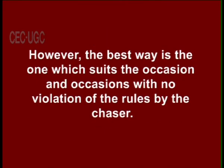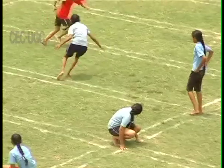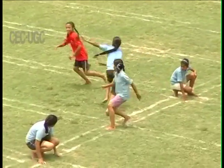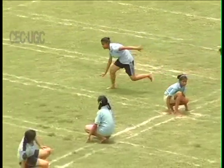However, the best way is the one which suits the occasion, with no violation of the rules by the chaser. The chaser can hand over his mission to his teammates, other chasers, by giving a Kho in the following manner. Simple Kho. To give Kho perfectly, the active chaser should touch a sitting chaser by hand from behind and utter only the word Kho loudly and distinctly.